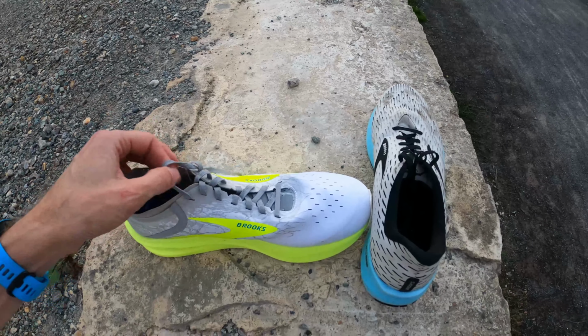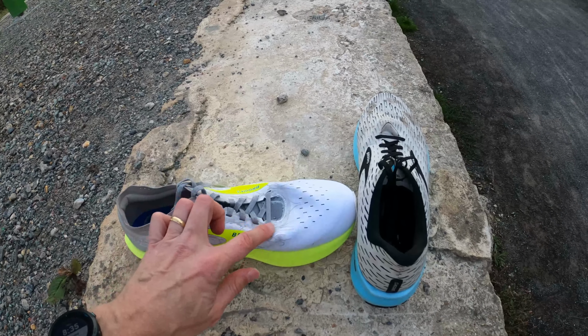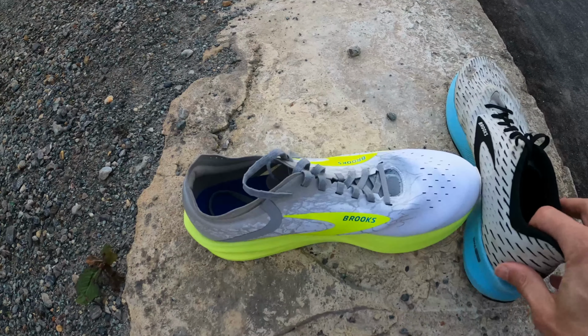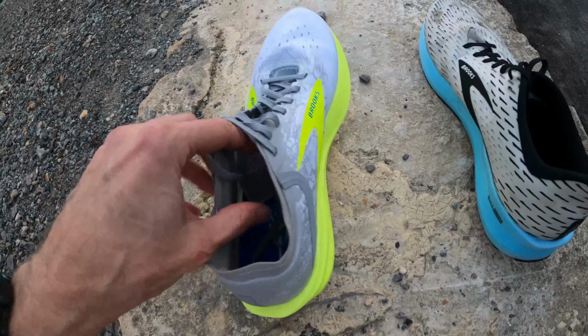Now you've got a nice lot of laces here. You've got 1, 2, 3, 4, 5, 6 eyelets, and then, well, 7 in that one. You can't do a double knot, so you're kind of stuck with what you are. But it kind of reminds me of Adidas shoes that you've got plenty of eyelets there to cinch it down. There's no particular problem there at all.